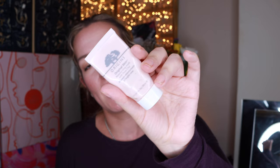Origins Original Skin Retexturizing Mask with Rose Clay. I did like this mask. I am thinking to repurchase it at some point. I overall really like Origins masks. I think they are really good. Most of the ones I've had, and I've had quite a few, were really nice, and this one was no exception.